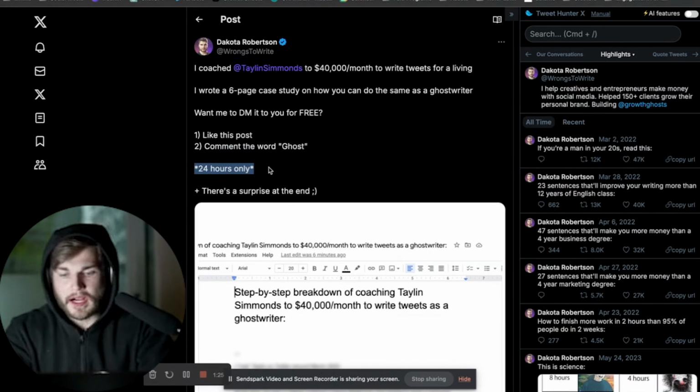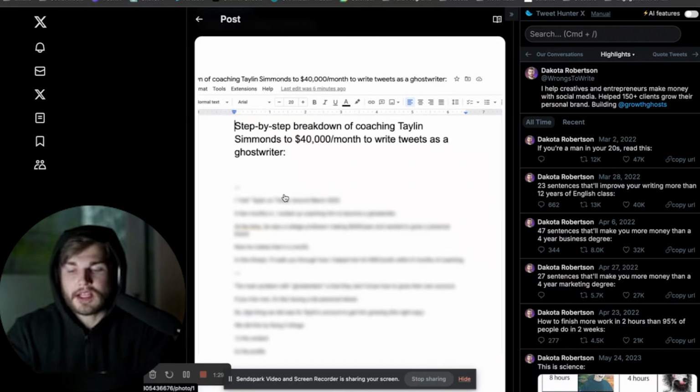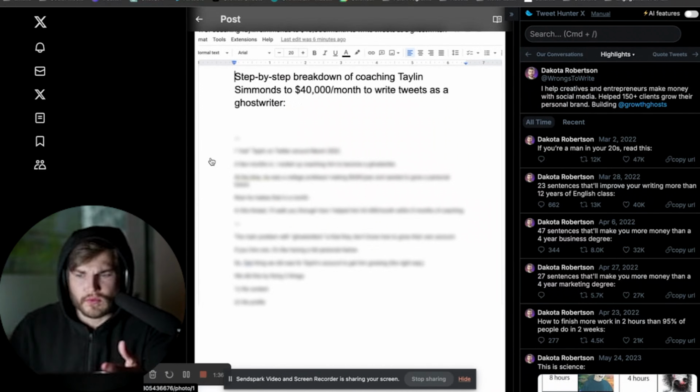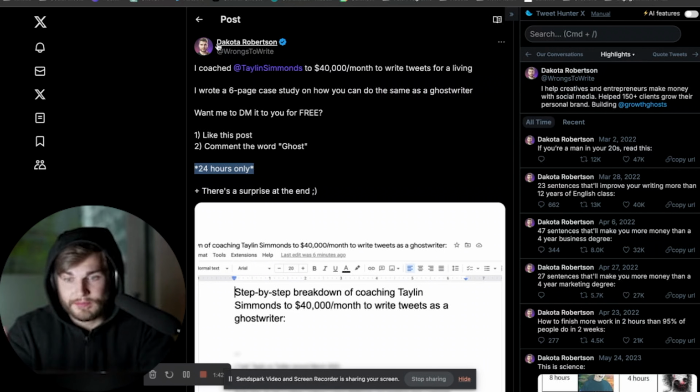Now, I also add a picture, and pictures work well because it adds more attention. It makes people more curious. So in this case, I showed the resource, but I blurred out the details. It makes people like, ooh, wonder what's behind the curtain, right? That's the basics of actually structuring it.